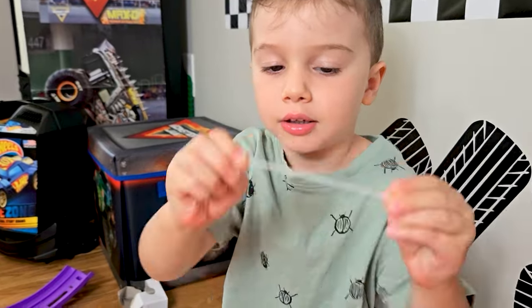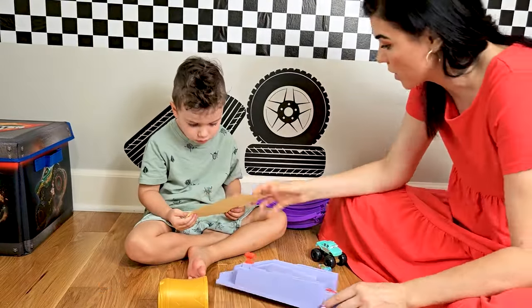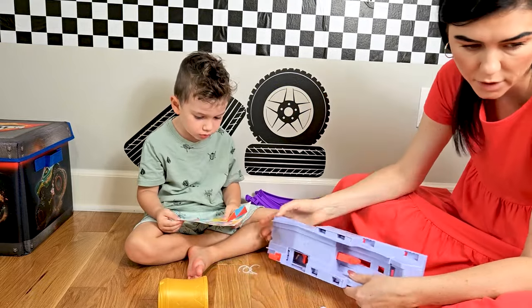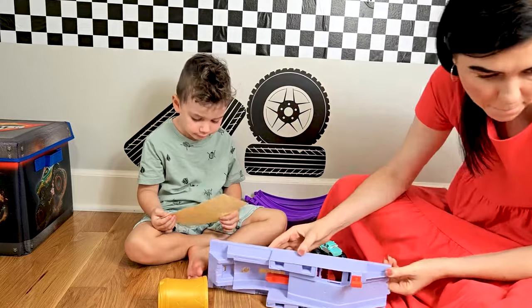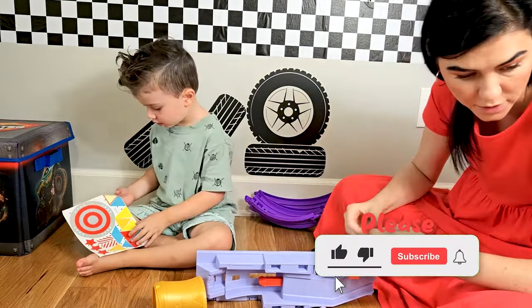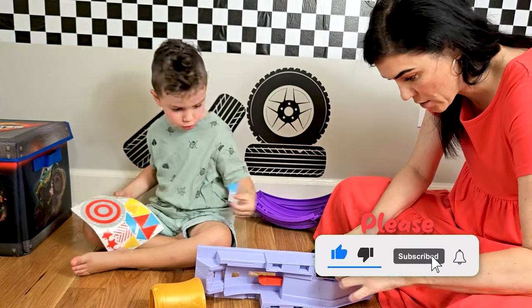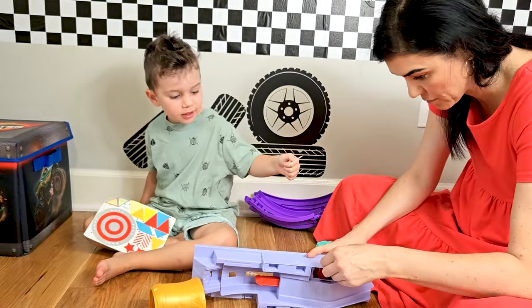Okay. That's cool. Alright, we're gonna put it all together now. First, we need to put the stickers on, right? Okay, let's start. So all these little triangles, they're gonna go over here, right here. And I'm gonna be helping you because... Oh, thank you. Oh, you're such a good helper. It's very easy. It's easy for me. Easy peasy.